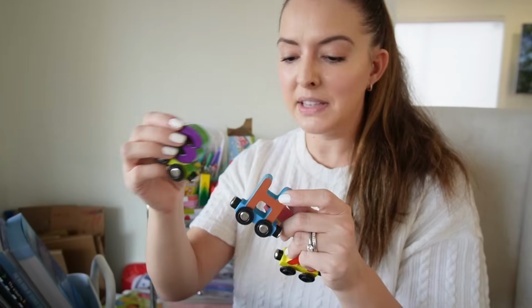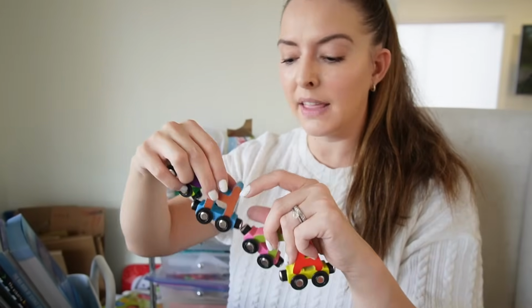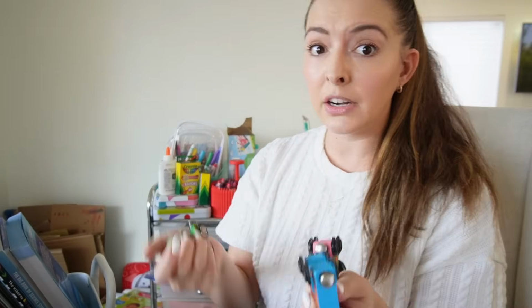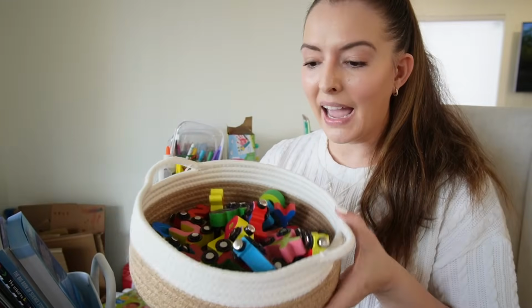Sometimes he'll play with these on his own, and he'll get his train tracks out and make a long train. And as he's doing that, I can say, okay, that's H, that's G, that's X. Or I'll say, can you point to the letter X? Can you point to the letter O? Sometimes I'll just have the basket here and I'll say, can you find me the letter B? So things like that I can do with him.